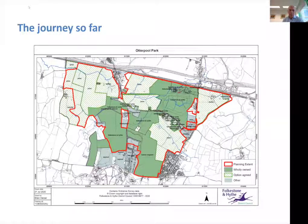Just to the south of the motorway, of course, there's the all-important railway, which runs along the northern boundary of the site, with the Western Hangar Station located just about there.